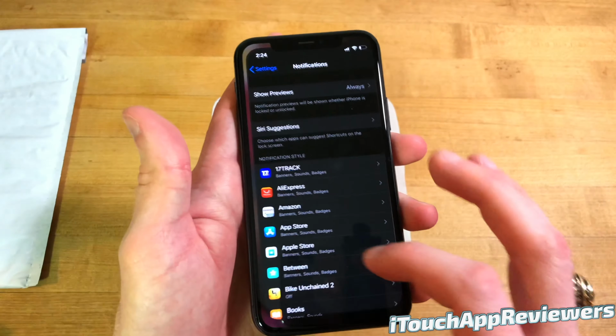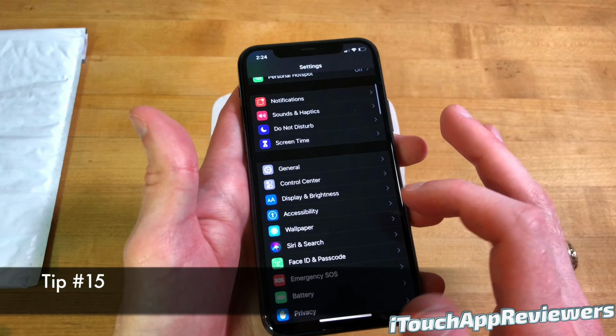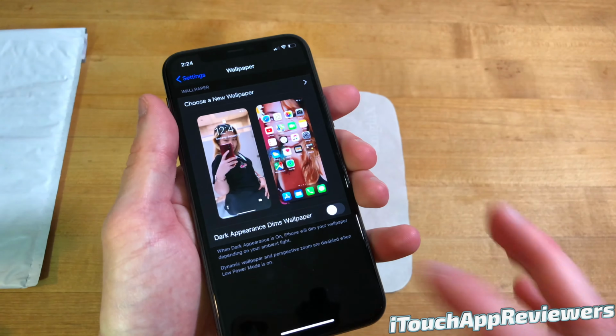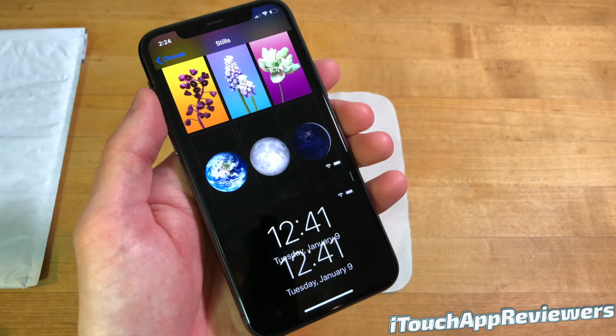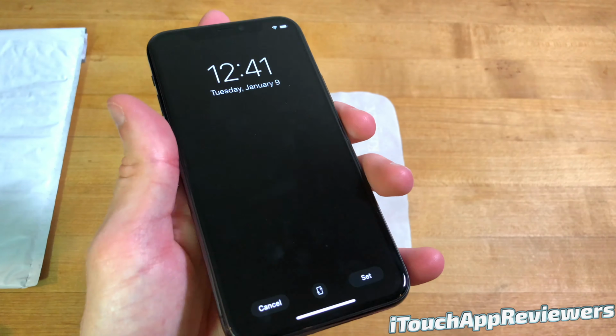Now the final bonus tip here, if you guys have an iPhone 10, 10s, or iPhone 11 Pro, you guys can really take advantage of a black dark wallpaper. So first off, if you're using dark mode, I highly recommend dark appearance dims wall. However, if you go into the stills of the wallpaper, there is one that is completely black right here. If you use this, it basically turns off all of the pixels on an OLED display.